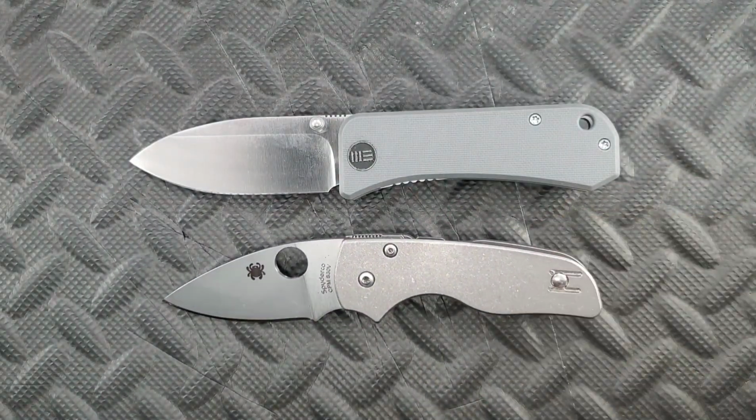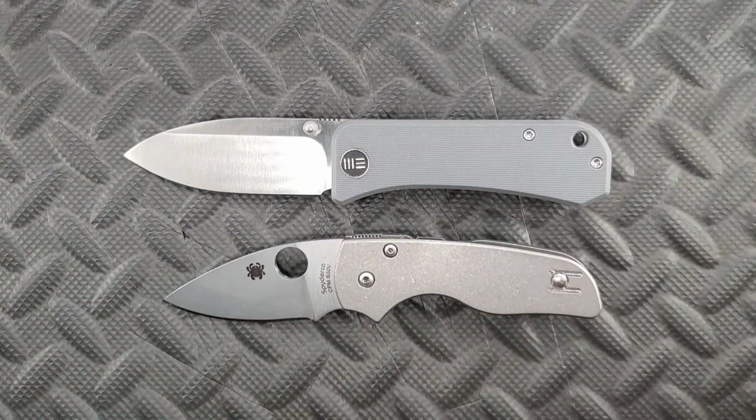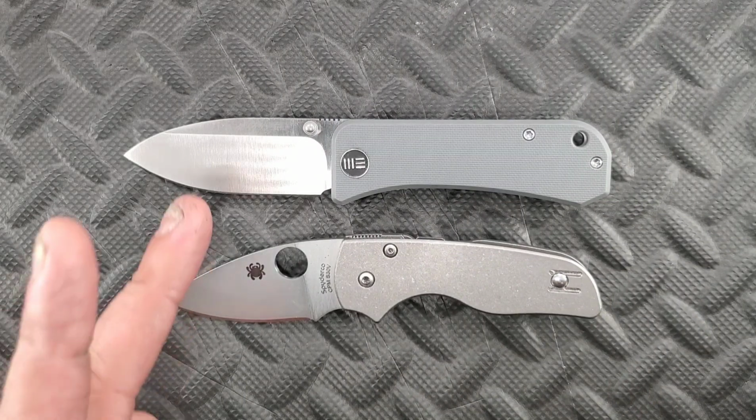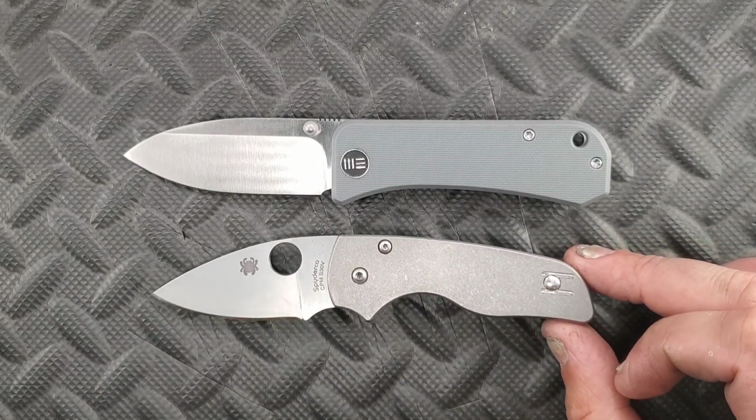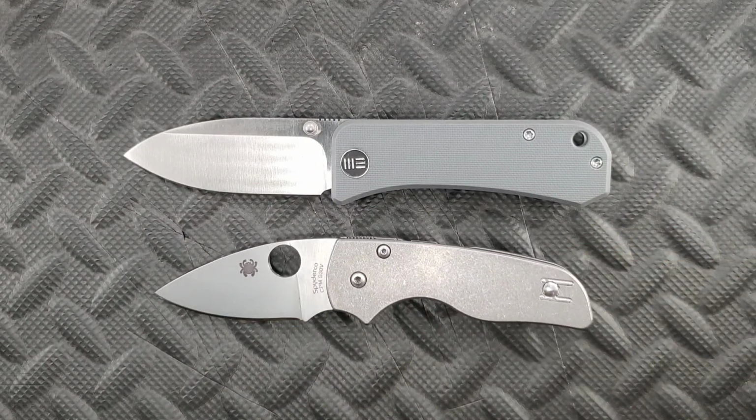So first and foremost, we have aesthetics. Now this one I thought was going to be a hands down win. I thought the Little Native was going to take it. But opening these two, I really like the way that blade looks. I think that blade looks really, really cool on the Wee. So I'm kind of torn. And then I have to remember that Spydercos are kind of ugly, right? Until you have them in hand, then they melt and you're like, I love this guy. Until that moment happens, they're kind of an ugly knife.